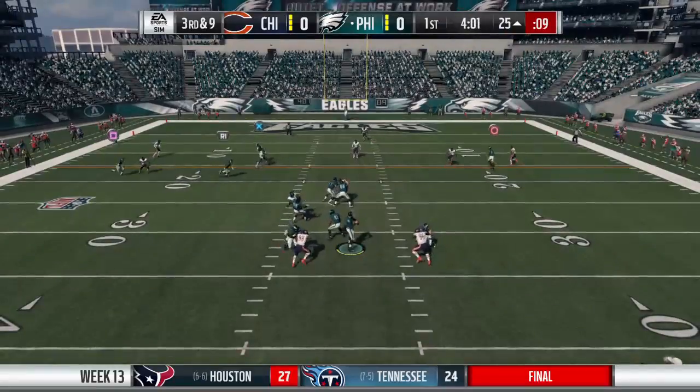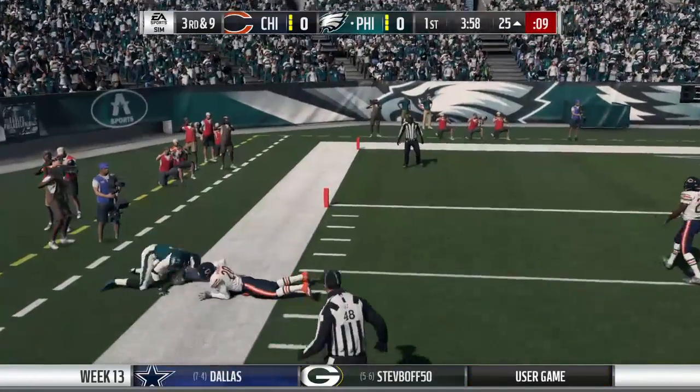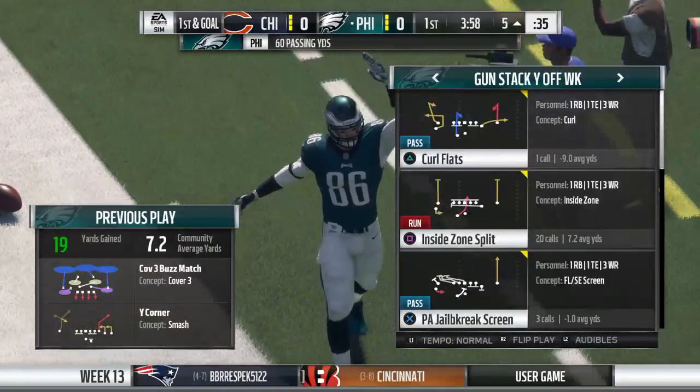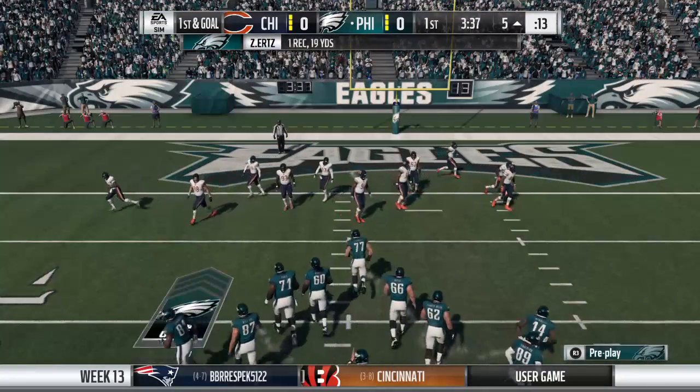From the gun on 3rd down, Wentz. And he connects with Ertz. They're able to convert on 3rd down, and that sets up a 1st and goal. His passing's been on point on this drive, hasn't it? Been very accurate, gotten the ball downfield, gained nice chunks of yardage.